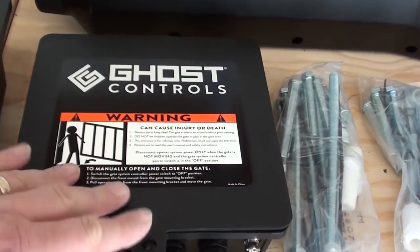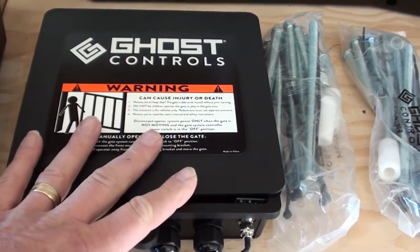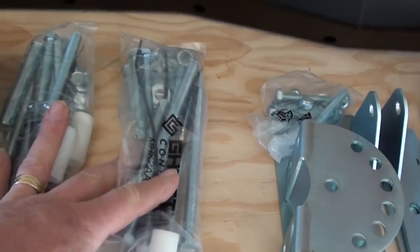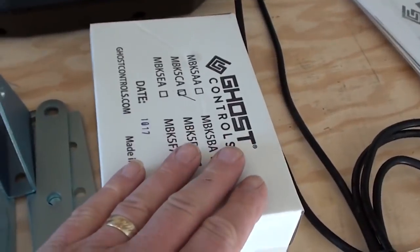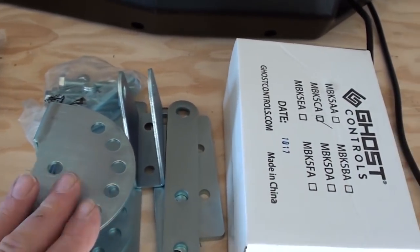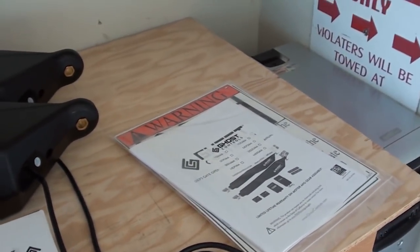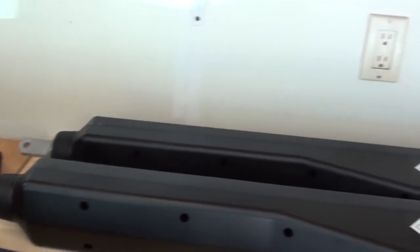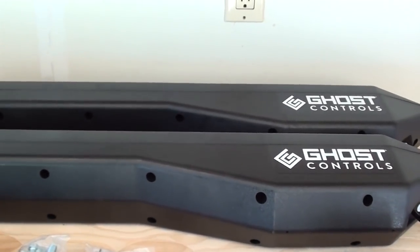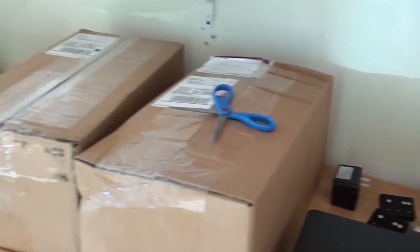This is the control box that I will be installing and then learn how to program. There's 2 sets of mounting hardware. This is the same as this, I'm sure. I just opened this one up. And then a bunch of manuals and signs, and those are the two actuators, the two openers. So I will get started opening these boxes and see what's in those.